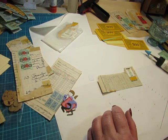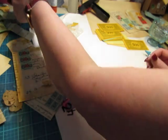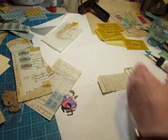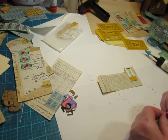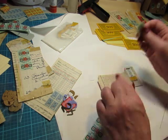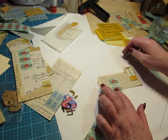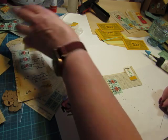Looks like I didn't put my, oh, my stamps are over here. I'm going to use green because of the green here. There's a little tiny piece of yellow right there. I didn't want to cover too much of this 1800s paper, but these are just little hash marks. They're not text. So I can cover that.